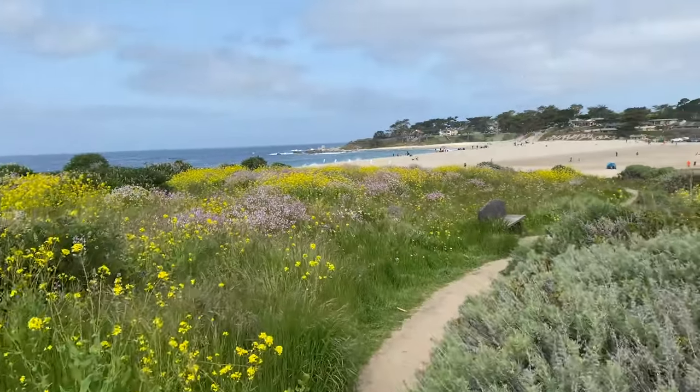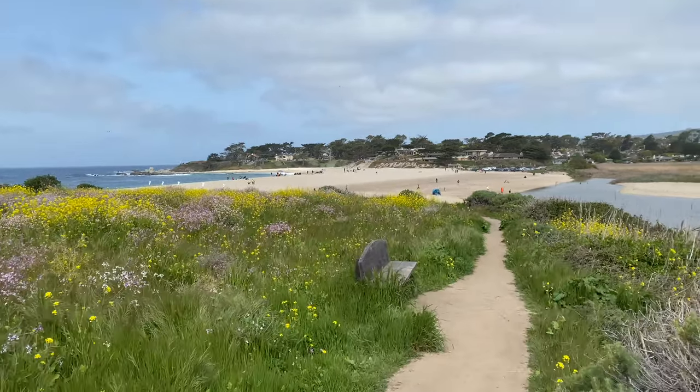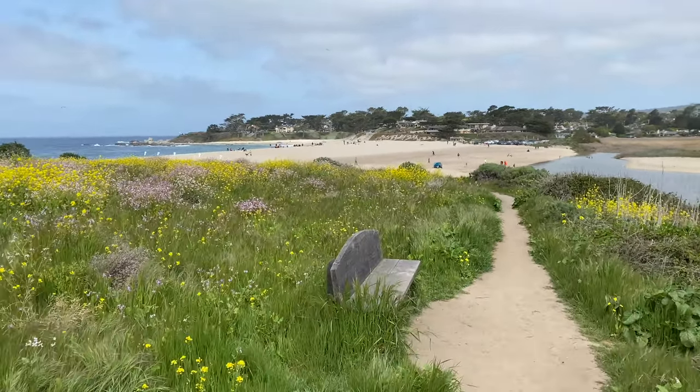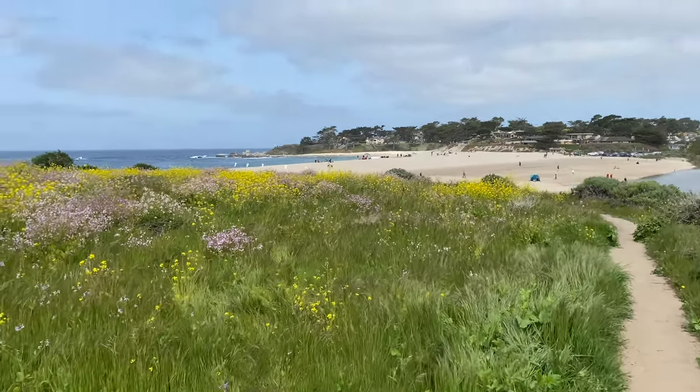It takes about 20 to 30 minutes to get to this chair from the main parking lot. Once you get to the chair, oh my god, you've made it through the flower field. One of the best in Big Sur.